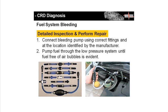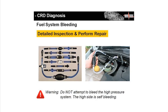Using a bleeding pump, you should slowly pump fuel through the low-pressure system until air bubbles stop appearing or the bleed pump stiffens. Clear hoses on the pump allow you to see air bubbles in the fuel and monitor the bleeding process. Under no circumstances should the high-pressure fuel system need bleeding. Severe injuries can be caused by the high fuel pressures in the system.